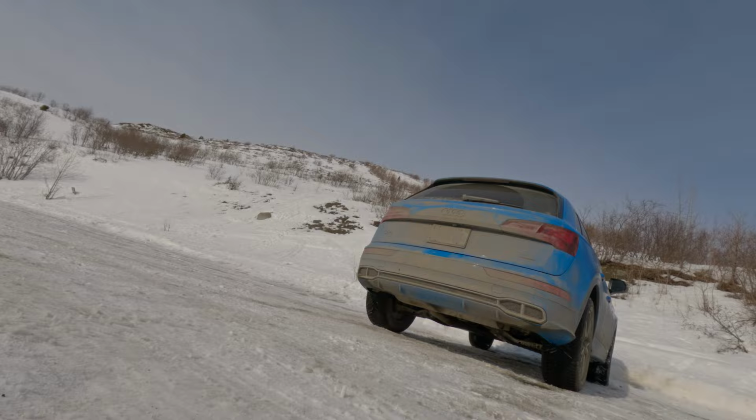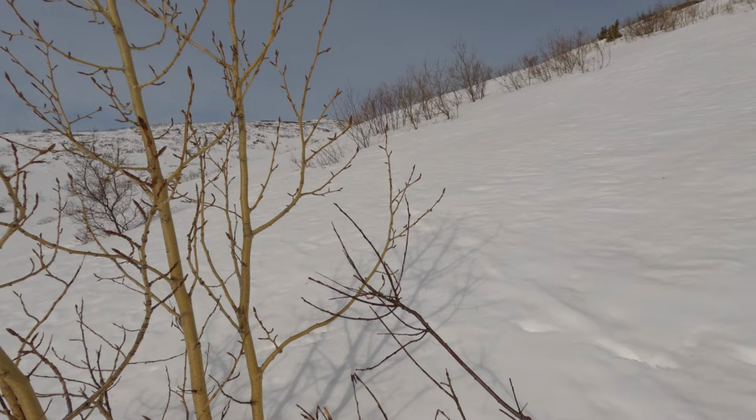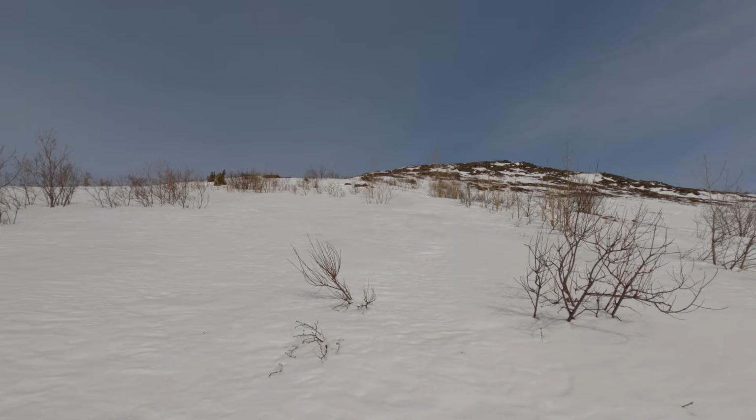You can see where it must have been running and it slid. There's a wing print. And it stopped, walked up this way. Can't tell if that's just a dog print there, but you can see more ptarmigan tracks going up that way. We're gonna try and get up to the top of this rock, see if we can't find something.